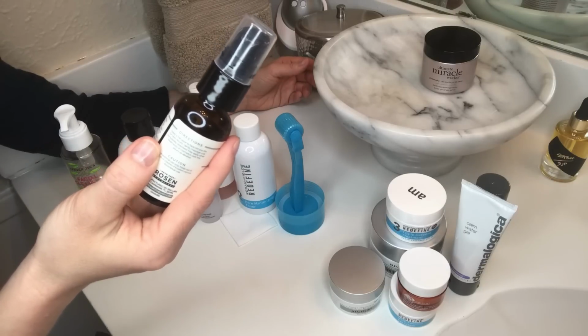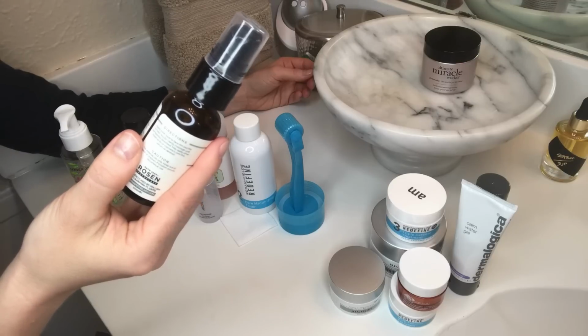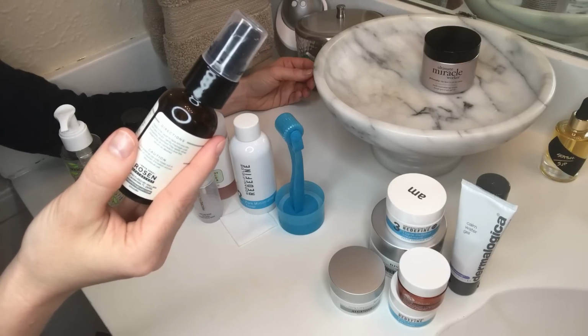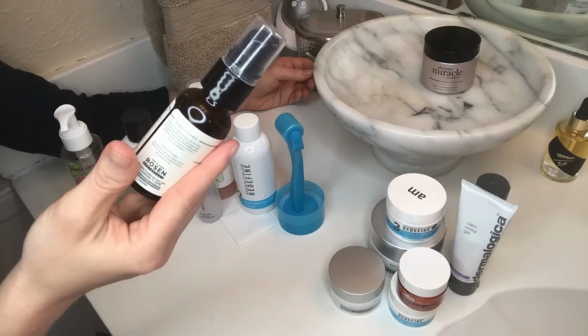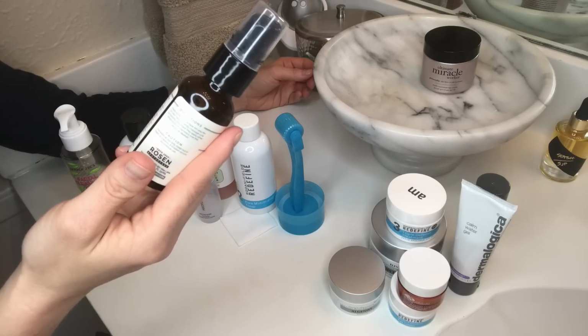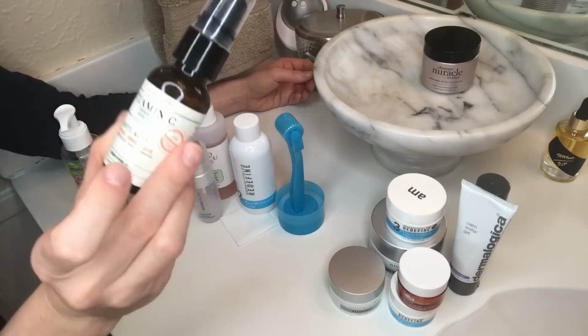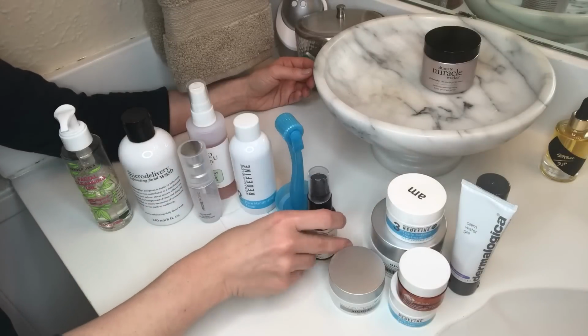The fourth ingredient is collagen amino acids, followed by retinol, hyaluronic acid, hops extract, rosemary, witch hazel. It just had so many good ingredients right up front that I was like, okay, $5? Yes, you are coming home with me. This has actually been a really good one and really inexpensive.